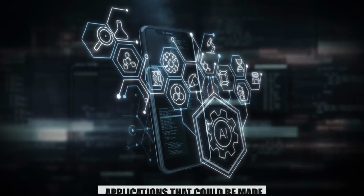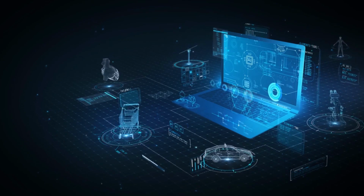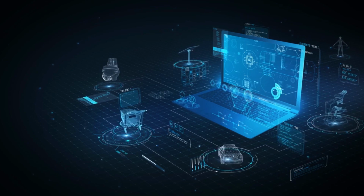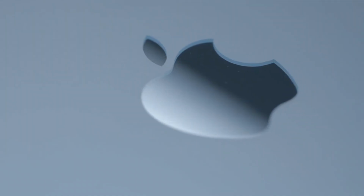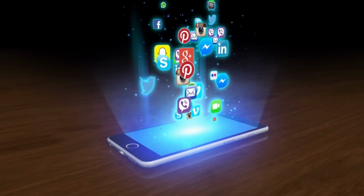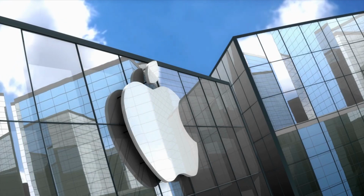Applications that could be made. The technology has the potential to be utilized in a variety of different domains in addition to PCs and tablets, including wearables, smart home devices, and even automotive applications. If Apple keeps pushing the boundaries of innovation, it will most certainly introduce new product categories and services, which would further strengthen its position as a market leader in the field of technology.